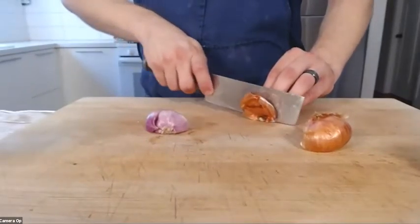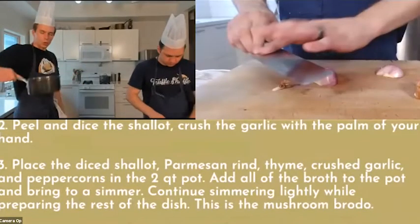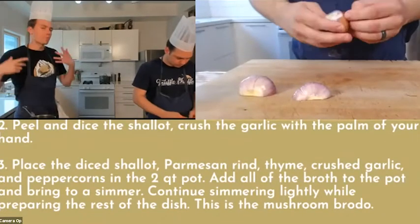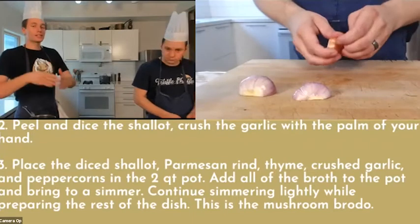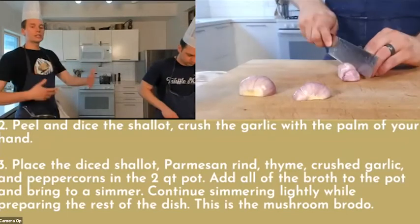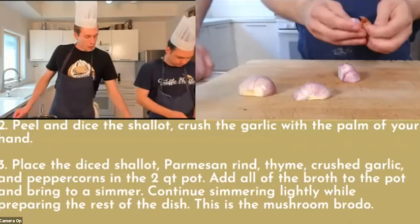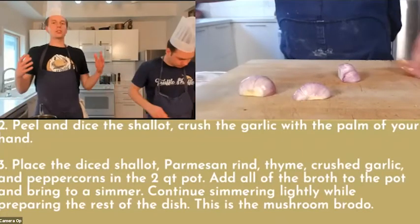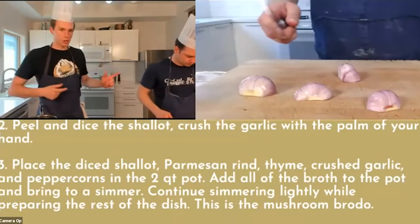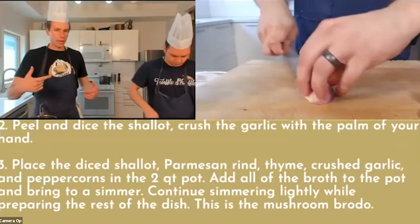So we have two different pots in this cooking process, okay? We're using our broth pot over here, which is our 2-quart pot. And so in this pot, we're going to make that brodo, right? And then we have a separate pot, which is the large pot full of water. And we're going to use that to cook our tortellini, okay? And so right now, step 1 was fill that large pot with water, put the lid on it, and then put that pot on the stove. So right now, we're on to step 2 and moving into step 3, okay?